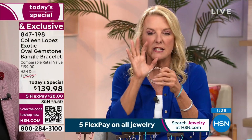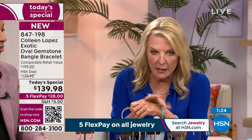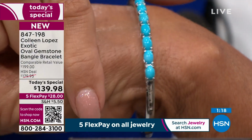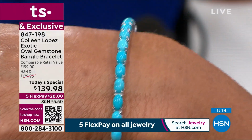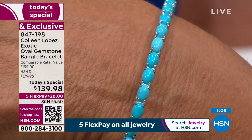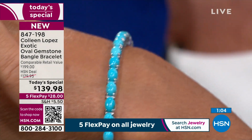I mean, it's simply amazing what Colleen has pulled off. It's so rare to get Kingman turquoise, that robin's egg blue, on the one I have, no veining whatsoever. I can't guarantee all of them, but I'm pretty sure it's going to be true. Well, let me look at this one. Yep, no veining on that one. So you're going to get just impeccable quality. This is the tough stuff to get your hands on. The Kingman mine is not even an active mine for turquoise anymore. So this is an impossibility.